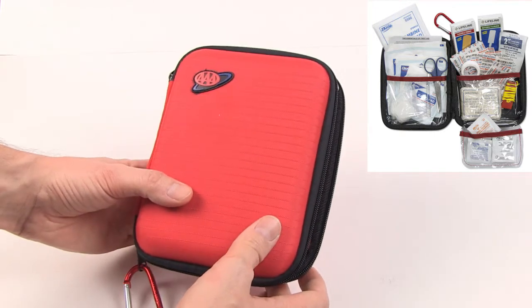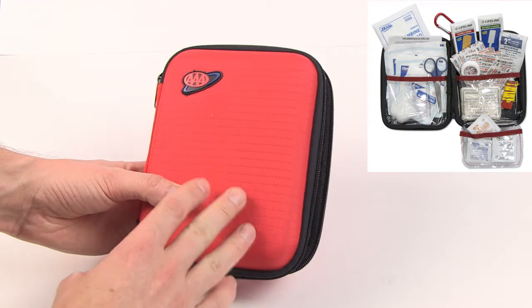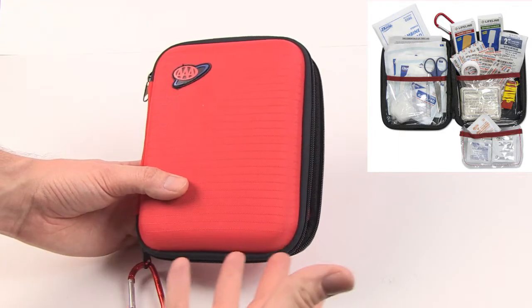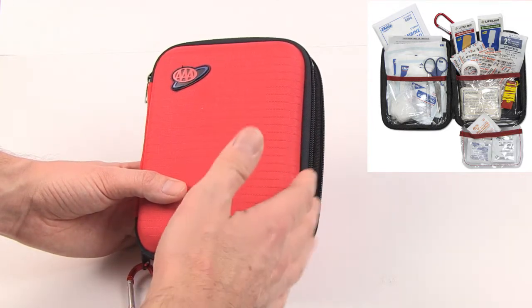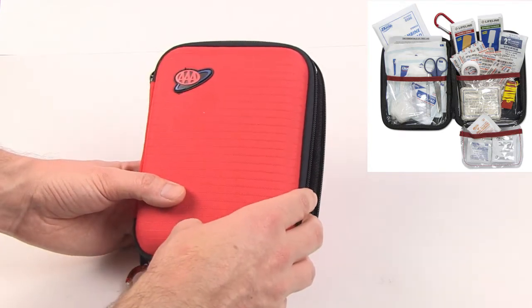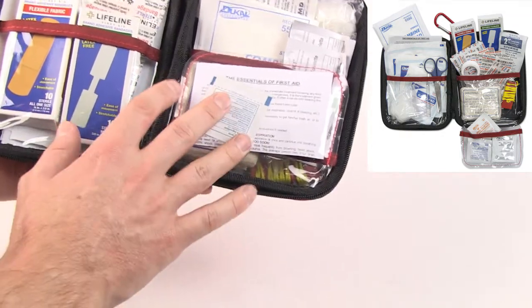Now, I might be a little bit biased because my first job as a kid was a lifeguard, and I would use my first aid kit all the time. It really showed me how important it was to have one around. From bandaging up small cuts to larger lacerations that required gauze and tape. This kit can do a lot. It's mostly geared towards minor cuts, but it's definitely something very important to have around.